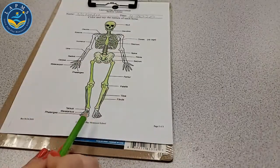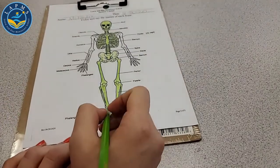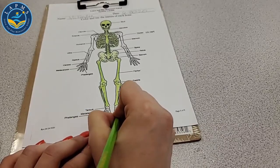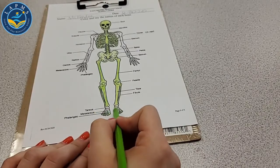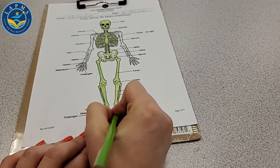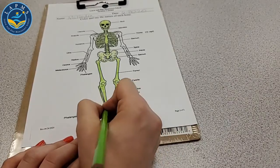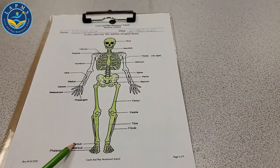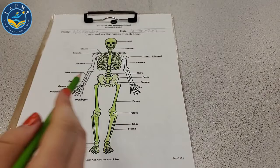Fibula. And on our feet here, I can see the toes are called phalanges. Phalanges. Right? Just the toes. And then above the toes, the middle foot is called metatarsus. Metatarsus. Okay, and the ankle bone, tarsus. Tarsus. So we have tarsus and metatarsus. Interesting. Let's go look at the hands now.